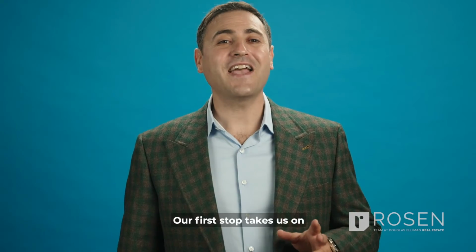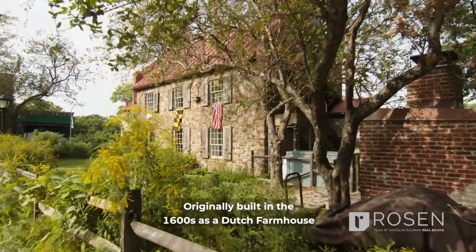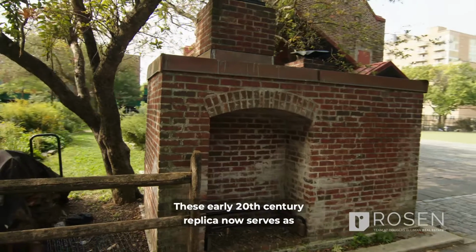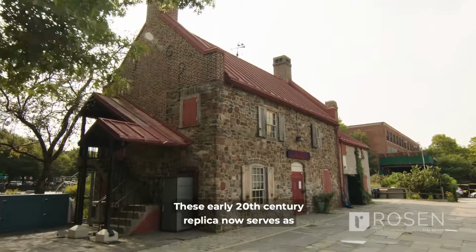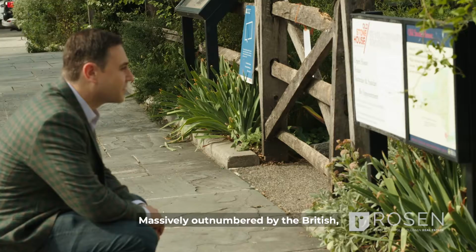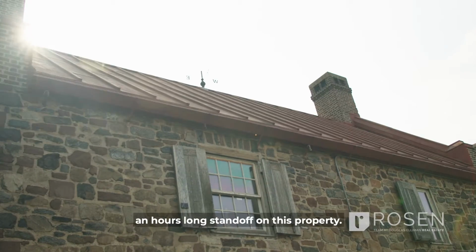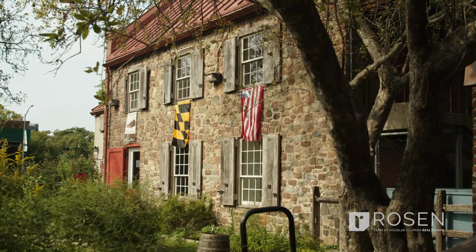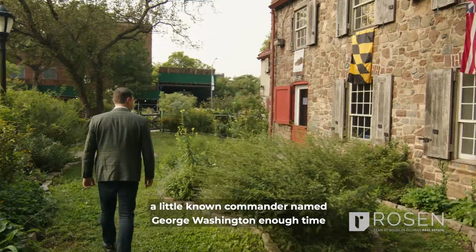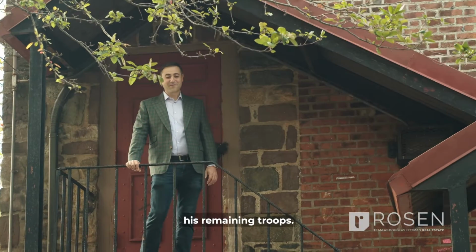Our first stop takes us on a truly incredible time travel journey here at the Old Stone House. Originally built in the 1600s as a Dutch farmhouse when Brooklyn was still going by Breuckelen, this early 20th century replica now serves as a historical landmark for the Revolutionary War's Battle of Long Island. Massively outnumbered by the British, American General Lord Stirling led his command in an hours-long standoff on this property. Eventually being forced to surrender, their bravery gave a little-known commander named George Washington enough time to evade capture and retreat to safety with his remaining troops.